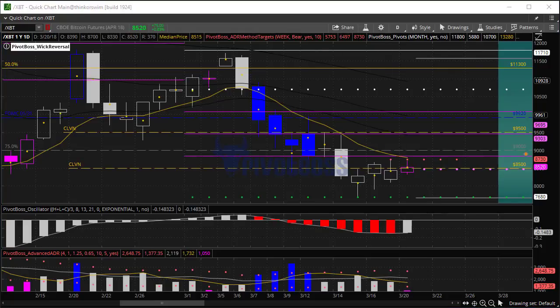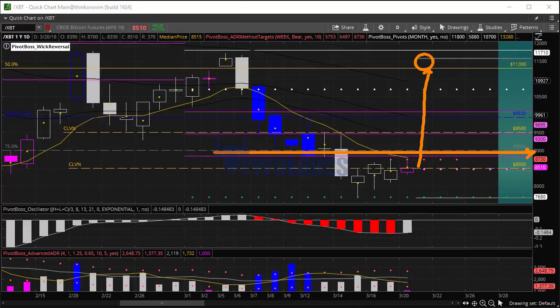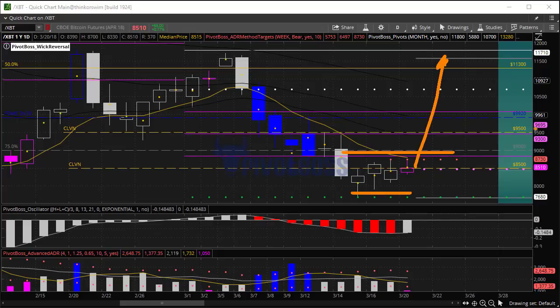At the moment, as I mentioned before, 9K is the most important level right there. So if we are going to see expansion above 9K, it would shoot us back toward 11.3 to 11.7. That would be a target to shoot for. And in terms of the actual quantified value, that would be about a 2,650 point move, 2,650 bucks. So that's what we're looking for out of Bitcoin. If we do see that break, it could be a big move upon us once that does occur. So keep an eye on 9K.